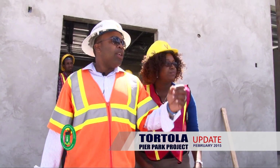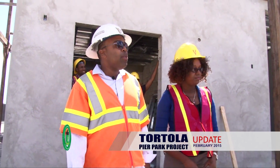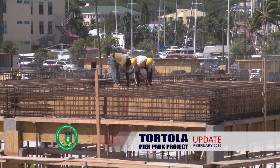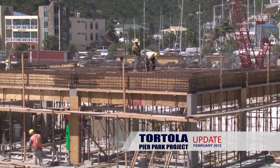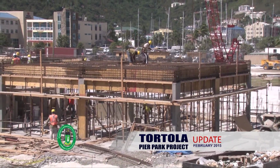Over here we have building number 6, which will house the main bathrooms. And this contractor here is getting ready to pour the ring beams, and probably by next week we'll have the ring beams poured on that and be able to start going up to the 2nd level.